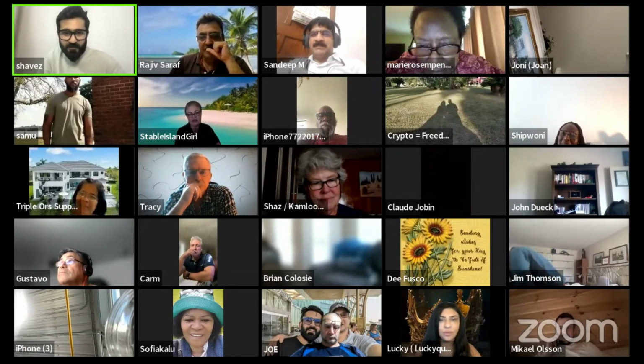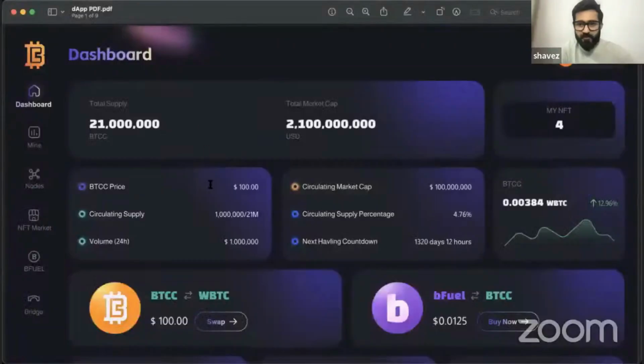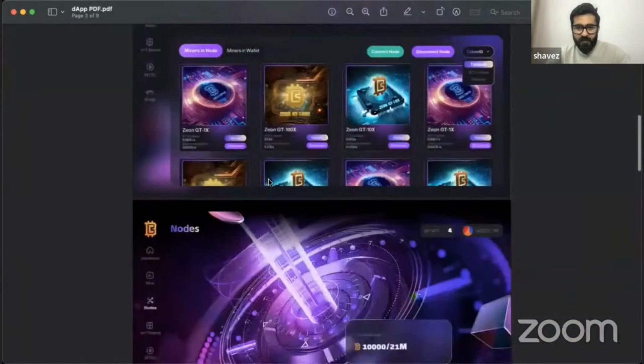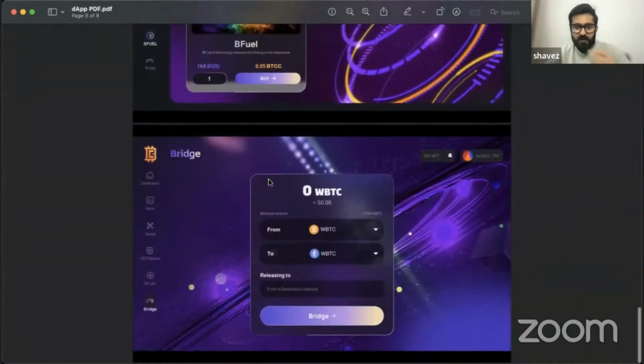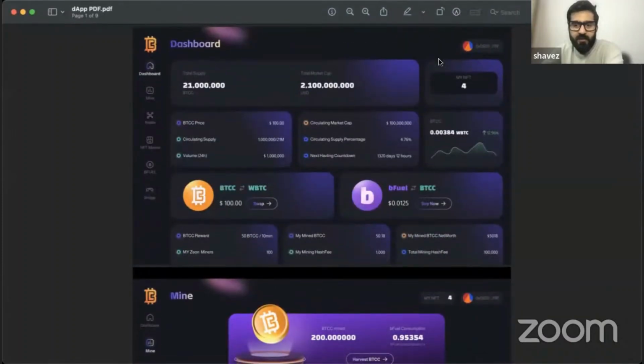Well, it's not actually working on my iPad, so I'll do it on my computer. So this is your desktop view of the DApp. Now you can look at it better. The mobile UI is also ready. Let me check if it is presentable right now. Then I'll take you all through the mobile view of the DApp. That will be more convenient because I know you all are going to use your cell phones.